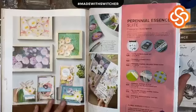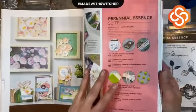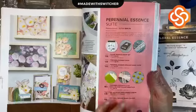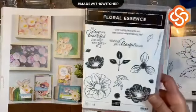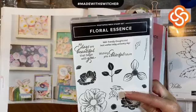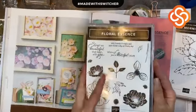So on this side, it has different samples that are made up. And in this suite of product, there is a Floral Essence stamp set, which looks like this. So we're gonna be using this out of here, and we'll be using the leaves out of here. This is a photopolymer. Hey, Jennifer.